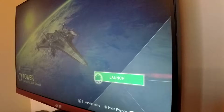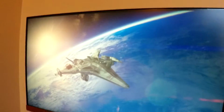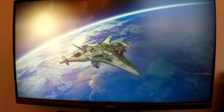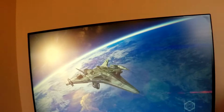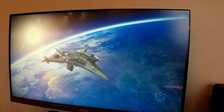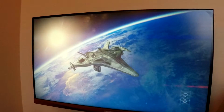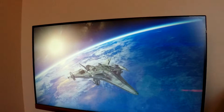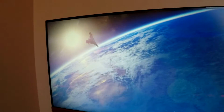So we'll just go to the tower here just to get an example of what gameplay is like. Actually looks better than it does on my 600Hz plasma TV downstairs that I usually game on. Never seen a PS4 plugged into a 4K TV. I'm not sure what it actually does. My understanding is it gets upscaled. So as you can see, the border along the screen is fully being used up.